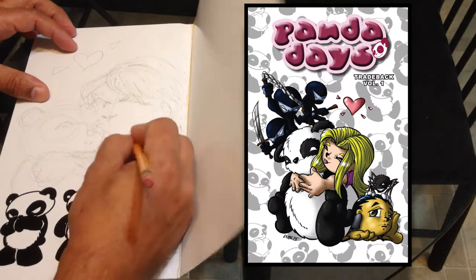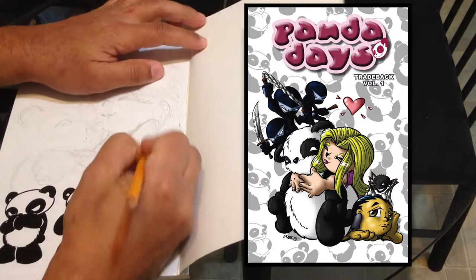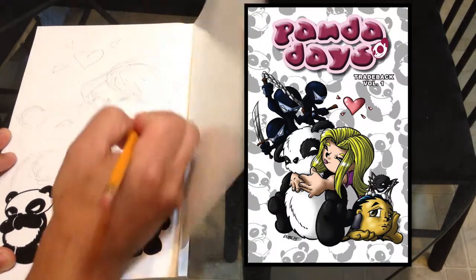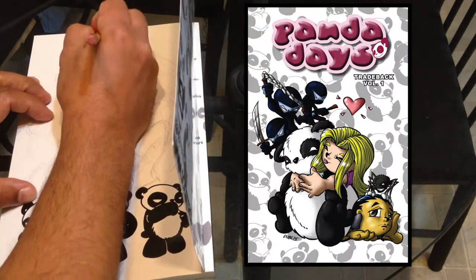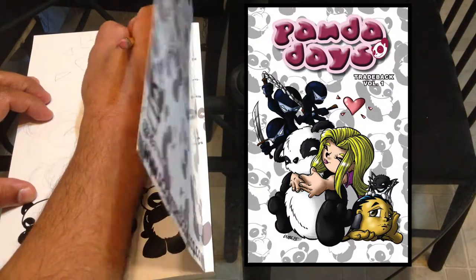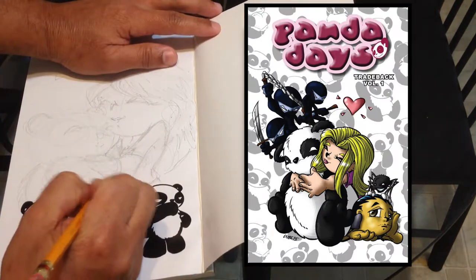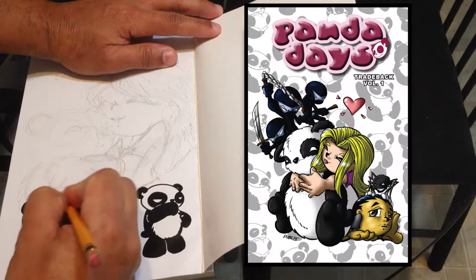I think we've got the main idea here. I'm going to have to, of course, clean it up and fix a couple of things. But not much. Got it. All right. I think I've got this one. Pandas are easy for me. I wonder why. I draw enough of them, right?